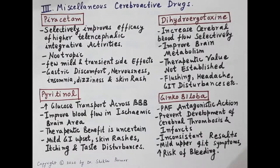Now we'll talk about the pharmacology of miscellaneous cerebroactive drugs. These are drugs that exhibit different mechanisms of action. The first and most important is piracetam. It selectively improves the efficacy of higher telencephalic integrative activities. Piracetam is also termed a nootropic. It's a very important drug. It acts by modulating cholinergic and glutaminergic neurotransmission within the required range. That means it produces a balance of cholinergic neurotransmission, and it also produces a balance of glutaminergic neurotransmission in the brain. Thus it improves both memory as well as cognition, and hence it is termed a nootropic.